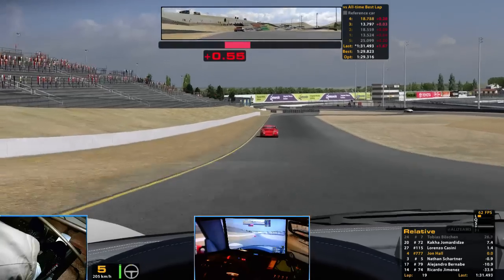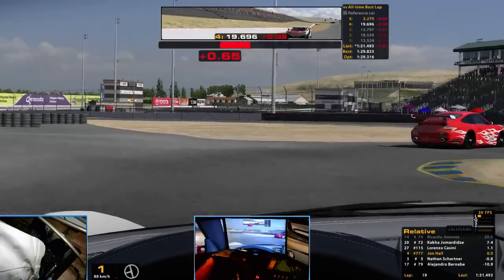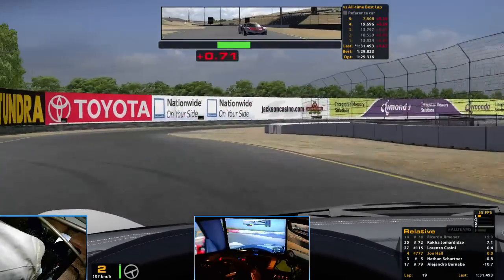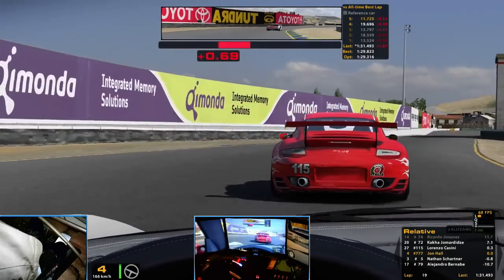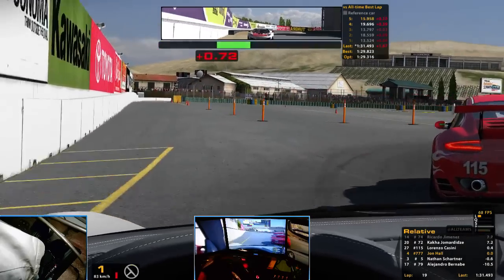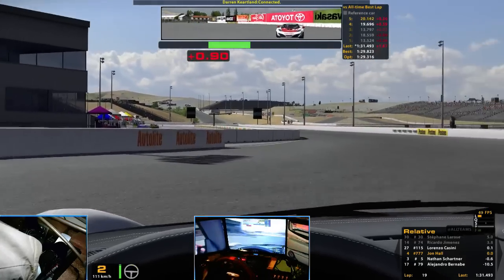The gurney flap. I feel like it's giving me substantial speed, but no, it's not helping my oversteer situation. Right side. Yeehaw!